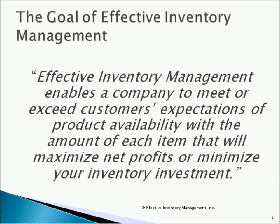What I think you're trying to do with inventory is, first of all, to meet or exceed your customers' expectations of product availability. I want to stop right there. If you don't do that, you're going to be out of business. You have to have the inventory in your warehouse, in your store, in your facility that's going to meet or exceed your customers' expectations of product availability.